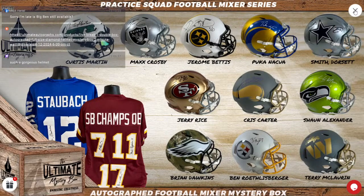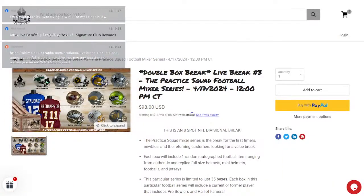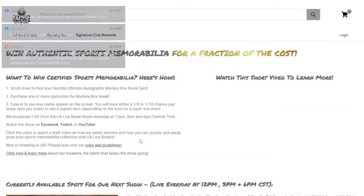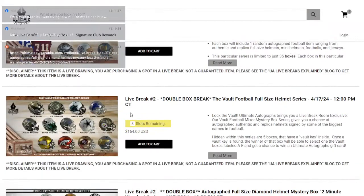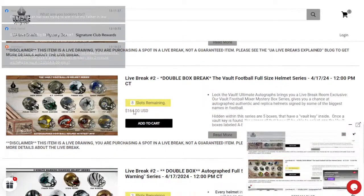So, I think actually Martin, Staubach, Rice, and Me pulled. I think that's it for headliners. Smith and Dorsett got pulled last night. So most of the stuff is still out there in the practice squad. No doubt about that. I'm a Viking fan, but I was trying to win it for my father-in-law. Well, I got good news for you, Nick. Go and get the father-in-law helmet for you in that practice squad.